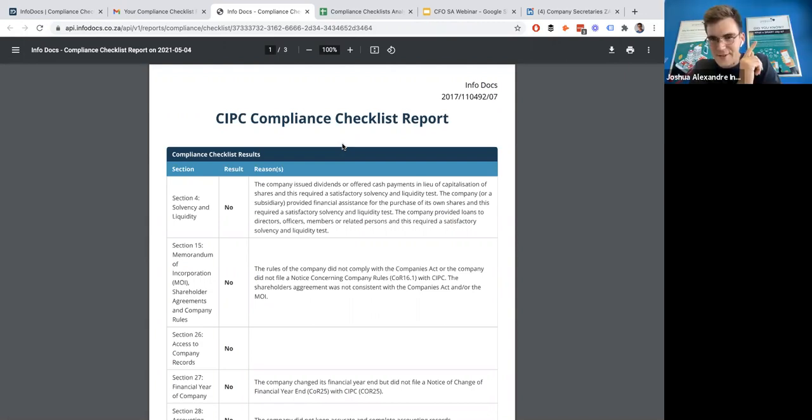Just as a side note there, Cerize, I'm going to be slipping this one into the PDF template library. So for any companies on InfoDocs that do complete a compliance checklist, you'll be able to find it later in their documents tab. We do a lot of auto saving with company secretarial documents because uploading and transferring and all of that is just another piece of admin. So you'll find a lot of these types of documents automatically saved.